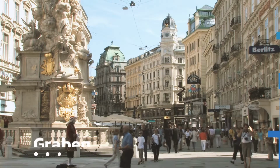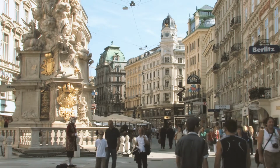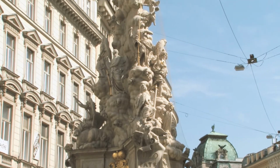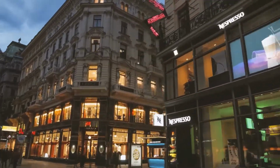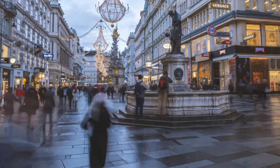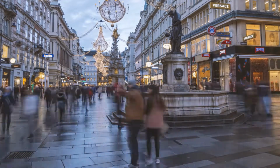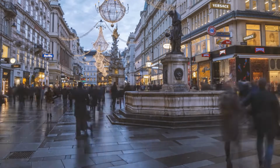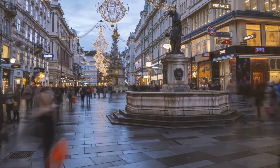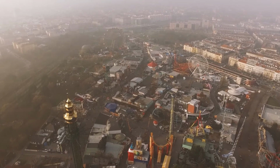13. Graben. For the best shopping experience in Vienna, you may want to check out Graben. It is perhaps Vienna's most famous shopping place with brands like H&M, Versace, and Cartier. Aside from shopping, the street is also filled with cafes and restaurants that are known to serve authentic Austrian cuisine. Right at the center of the street is the Plague Column, which was built to celebrate the end of the Great Plague.